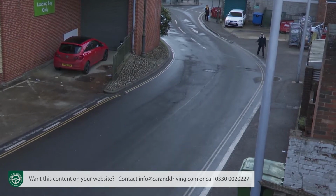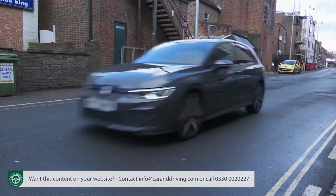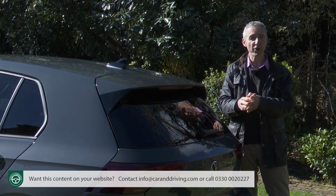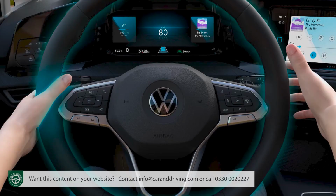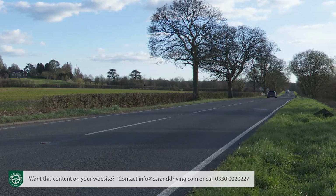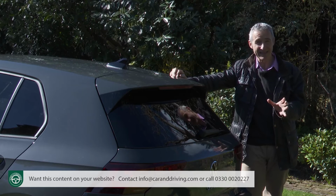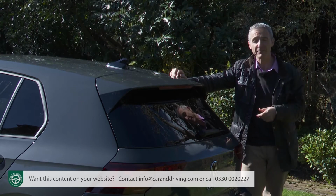previous automatic longitudinal and lateral guidance system could only be used at up to 37 miles an hour, Travel Assist can almost completely control the car for you at speeds of up to 130 miles an hour, providing you keep your hands on the new capacitive steering wheel. The Travel Assist pack also includes a clever emergency assist setup, and that can take over driving duties completely if you become incapacitated. It'll steer the car to the side of the road and bring it to a safe and controlled stop.